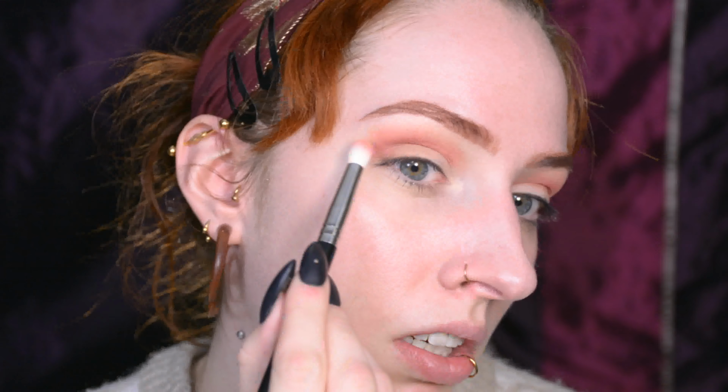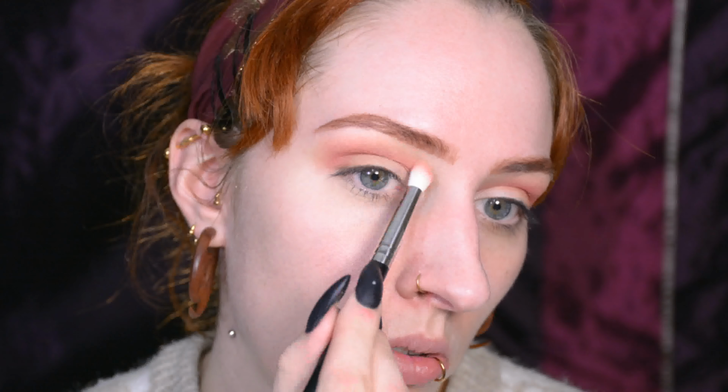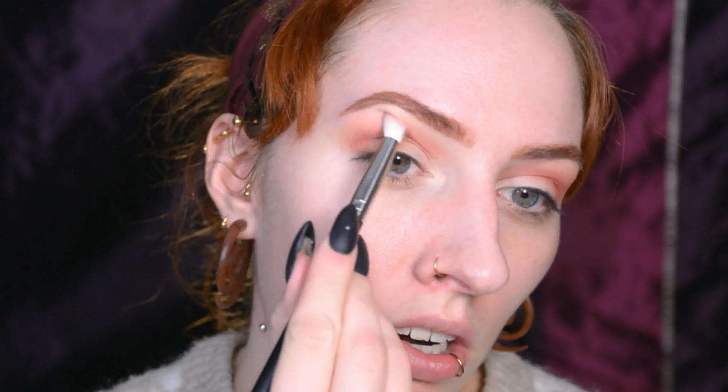And seriously, this is one dip with the brush in the eyeshadow, and that's already enough to do this entire step. So don't overdo this, take your time, don't apply too much, because it's easier to add stuff than to take it away. So yeah, keep that in mind and be careful. Just wipe down my brush a little to blend some more.